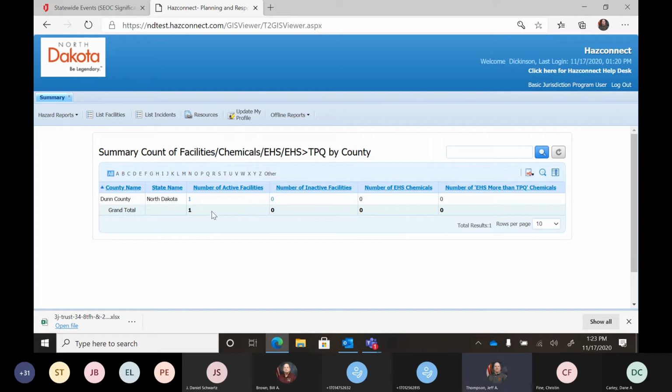There's less information in here right now, just because fire departments isn't gathered right now when they do tier 2s. So when they submit this year and do their tier 2s, our interactive map is going to automatically pick up which fire district they're in and continue to populate this information for our fire districts. So right now you see there's one active facility, number of inactives is 0, and we have 0 EHS and 0. That's just because not all the facilities are populated yet.